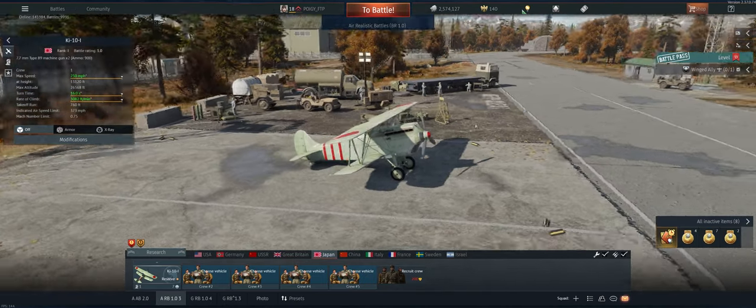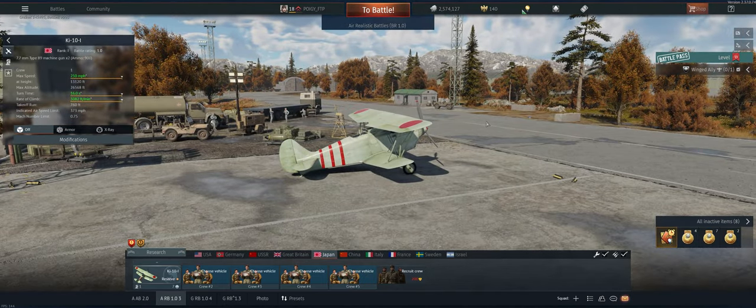On the downside, it's not a plane you want to get shot in a lot. It doesn't take damage well, so got to be careful not to go after bombers or tail gunners and things like that. So let's take it out and see what we can do with it.